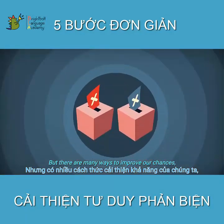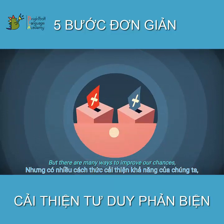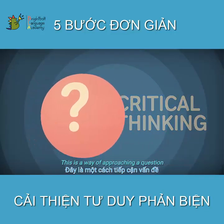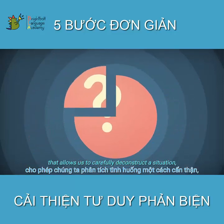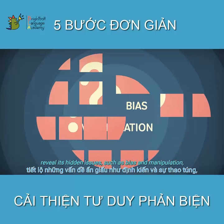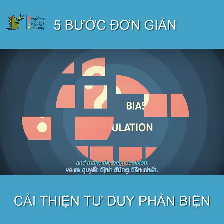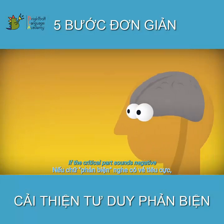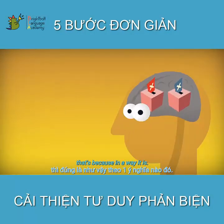But there are many ways to improve our chances, and one particularly effective technique is critical thinking. This is a way of approaching a question that allows us to carefully deconstruct a situation, reveal its hidden issues, such as bias and manipulation, and make the best decision. If the critical part sounds negative, that's because, in a way, it is.